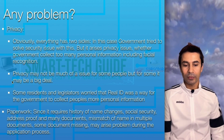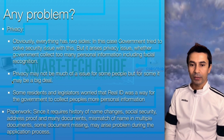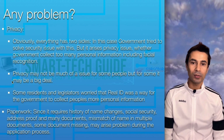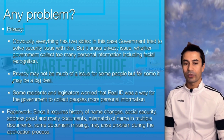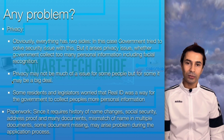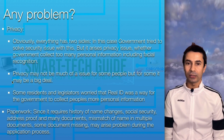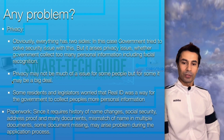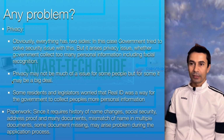That's all for this topic. If you have any questions or any concerns, let me know. There are some frequently asked questions on the DHS site also. You can visit dhs.gov/real-id. Feel free to ask me any question if you need information.